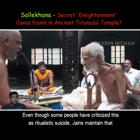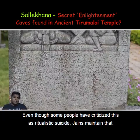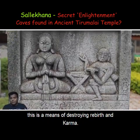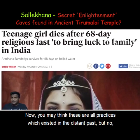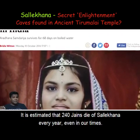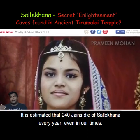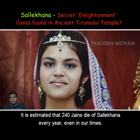Even though some people have criticized this as ritualistic suicide, Jains maintain that this is a means of destroying rebirth and karma. Now, you may think these are all practices which existed in the distant past, but no, Sallekhna is a practice still followed today. It is estimated that 240 Jains die of Sallekhna every year, even in our times.